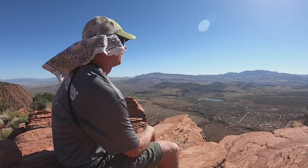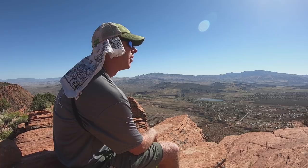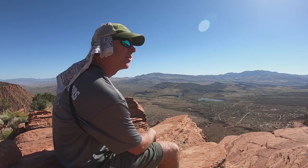Rough terrain, huh? Oh yeah. Now we just climbed to the top of this. Taking a water break. And we got a good bit more grind to get through today.